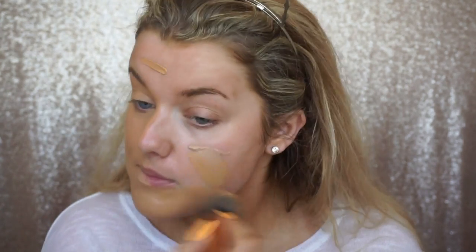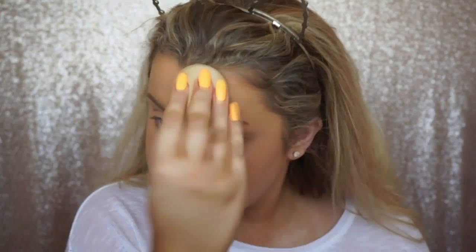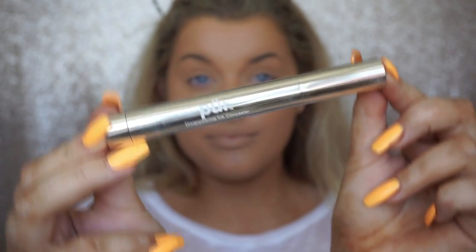The Marc Jacobs one, however, I just find is too yellow for me, and the Natasha Denona one is quite a neutral one, so I find mixing them together gives the best colour, and coverage is amazing. And because they are full coverage, I do like to just press it into my skin afterwards with a beauty blender to absorb any excess.